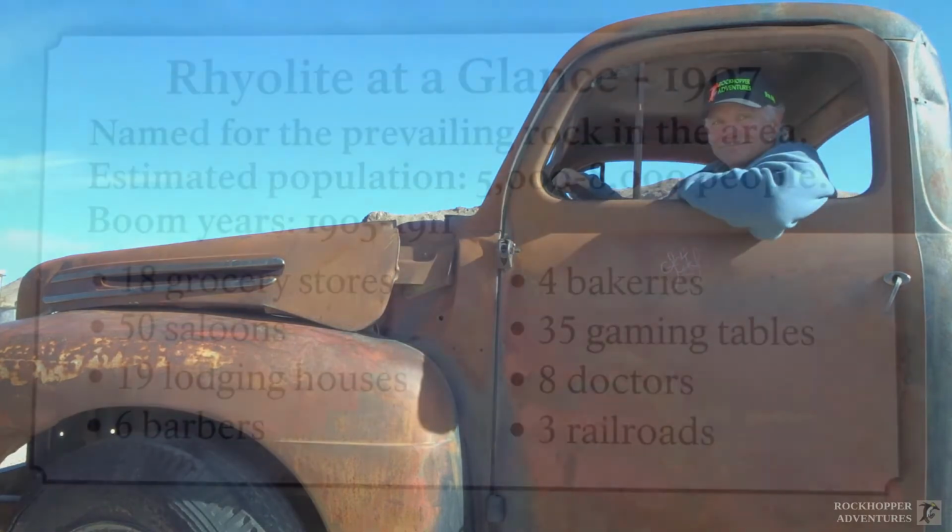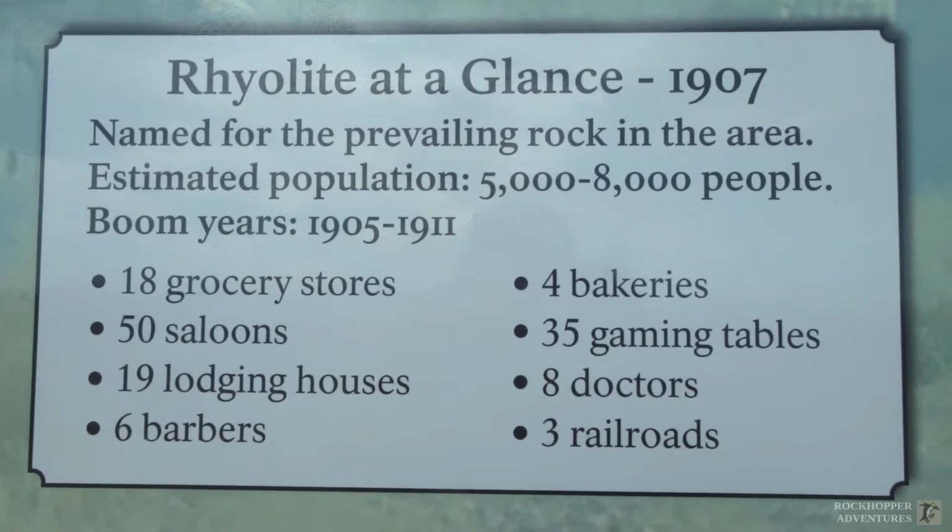Here's a little information about Rhyolite.